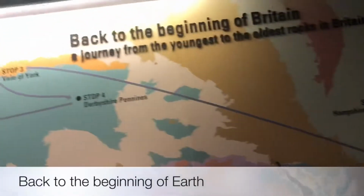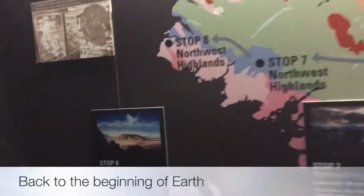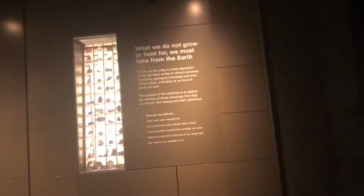So from Hampshire Basin, it goes towards like this, which is 2006 million years ago, and it goes to Bio, which is about 2048 million years ago, and it goes this way, and this way, and further this way. That's really small. Now let's look at the Earth's Mercury. So what we do not go, we must take it from the Earth. As you can see, most of the materials are from the Earth itself. Now let's look at the marble.